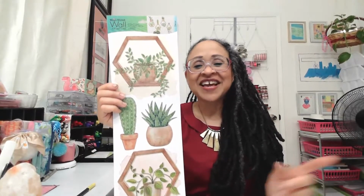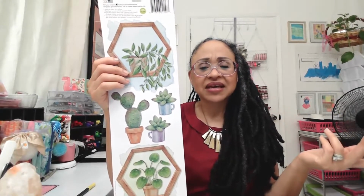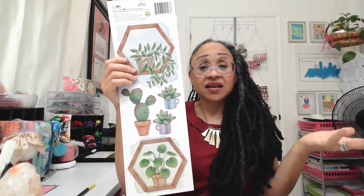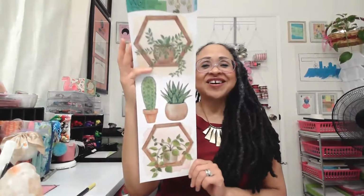junk journaled. But I really thought this would look really good in my closet because it's like having plants in there, because you can't really successfully have plants, at least in a smaller closet, because they can't get enough light unless you put a light in there that's on all the time. But that's why I kind of have plants in my closet. And then junk journaling, of course, I'll be using some for that.